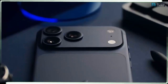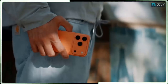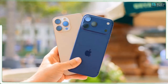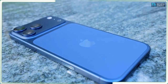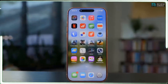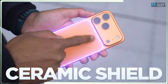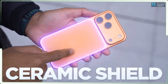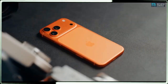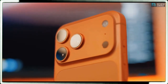The Ceramic Shield back gives the Pro Max a two-tone design, which I really like, and it's more pronounced on the Cosmic Orange model than the Deep Blue model I tested. And you can also choose silver, but Apple oddly omitted black from this year's color options. Unfortunately, the iPhone 17 Pro Max is thicker and heavier than the iPhone 16 Pro Max. It measures 6.43 by 3.07 by 0.34 inches and weighs 8.22 ounces, compared to 6.42 by 3.06 by 0.32 inches and 7.99 ounces. By comparison, the Galaxy S25 Ultra is 6.41 by 3.06 by 0.32 inches and just 7.69 ounces.